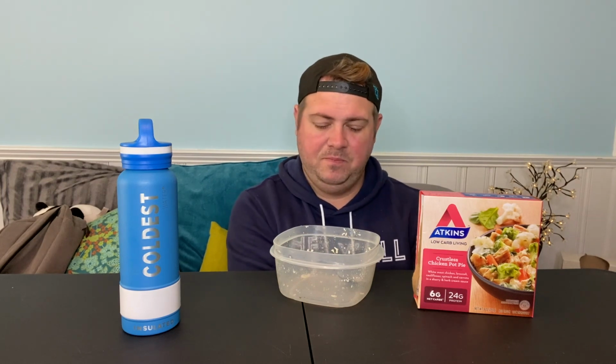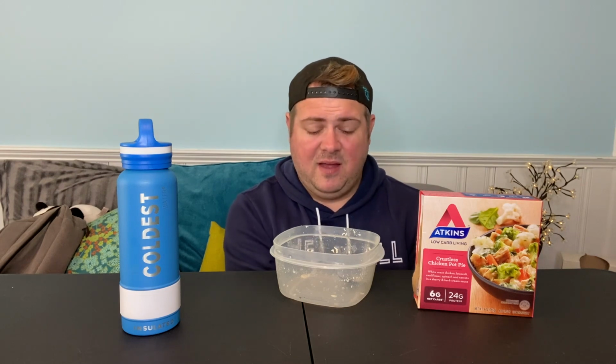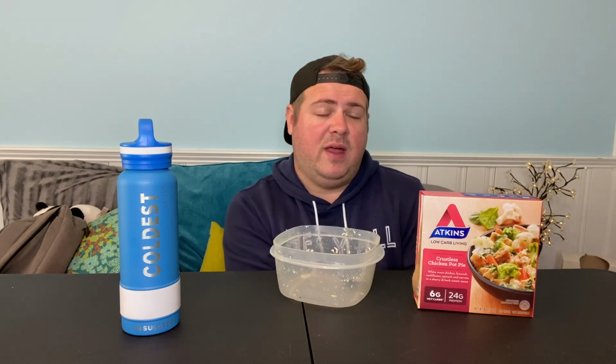But like I said, you get low carb. This is only six net carbs. The broth and the cream are both super low carb. So you're probably looking at like eight grams of carbs or something. Maybe 8 or 9, I don't know, something like that in this whole bowl. So that's really low for a meal.